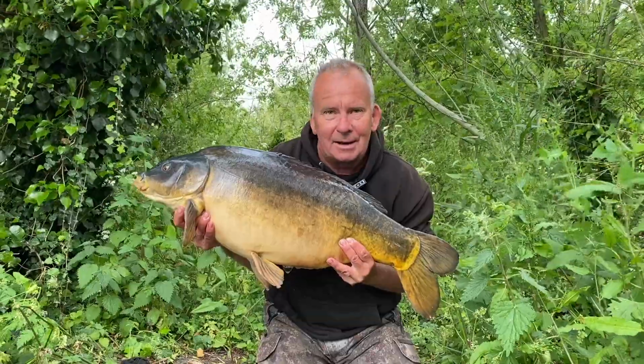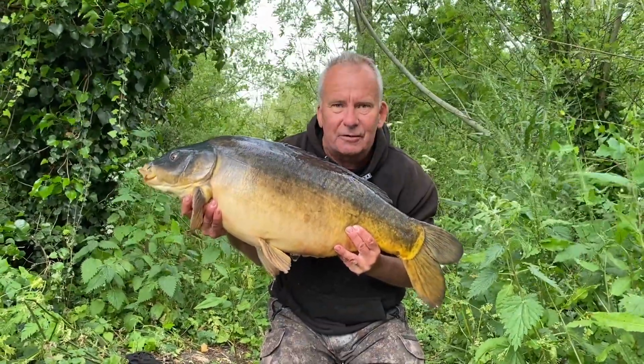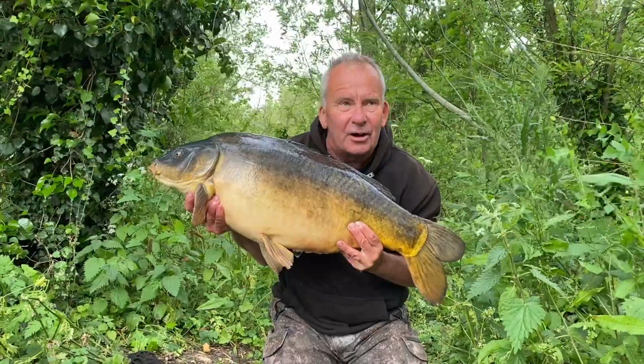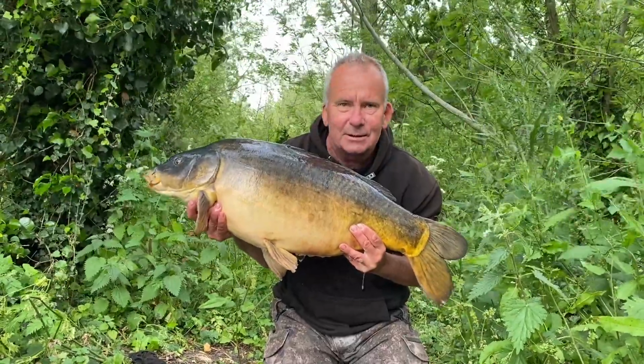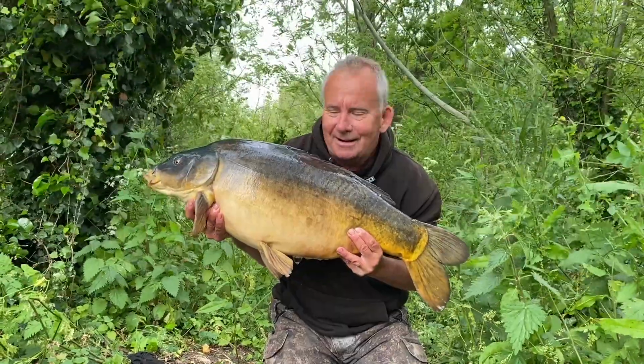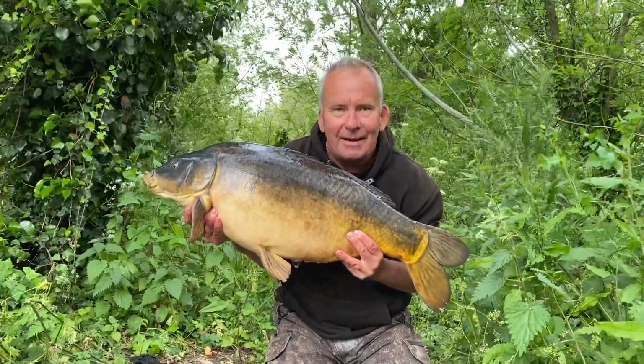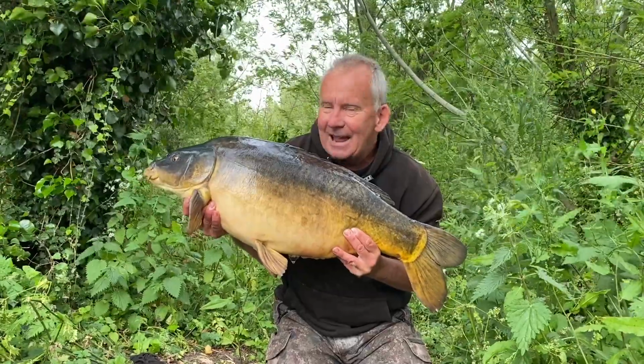9lb 10oz, and then I've just had this screamer at 120 yards, with 40 yards off me, a slow ploddy fight round the corner into a snag, and actually came out, swam under my rod tip and went in the net. What a beauty from the big pit. A 20 pounder on a tench kit, just cannot beat that.